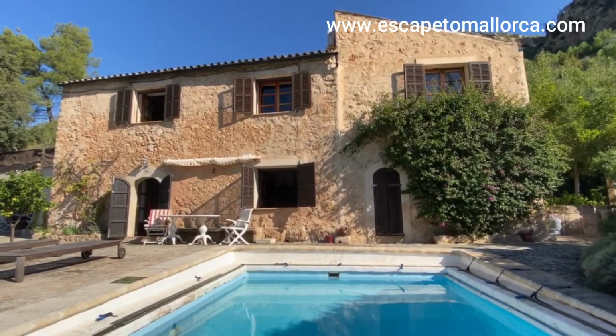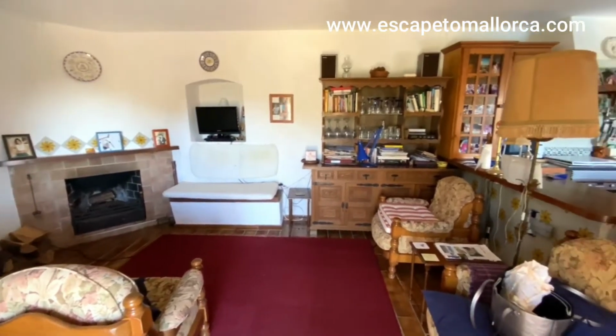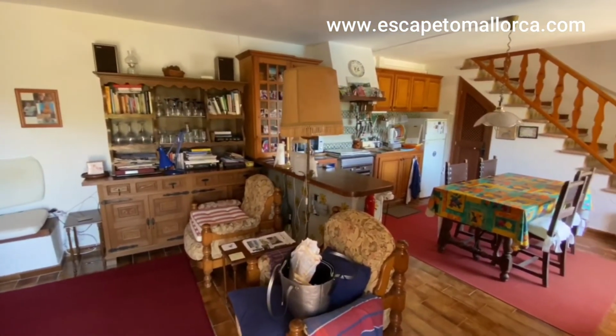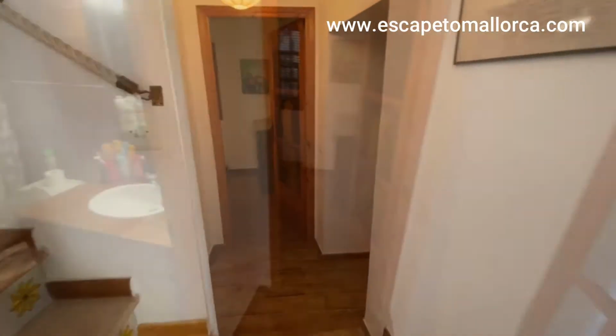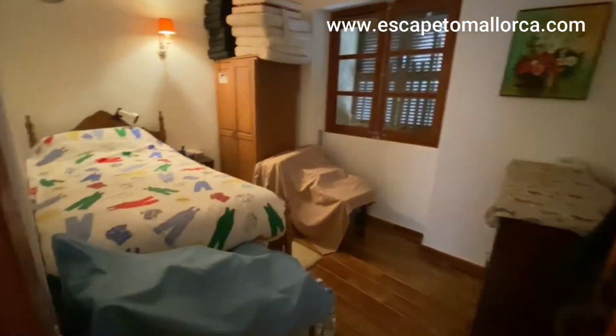Entering the property, you'll find a wonderful rustic open-plan living room with a fireplace and kitchen, which leads up to the first bathroom and downstairs bedroom.